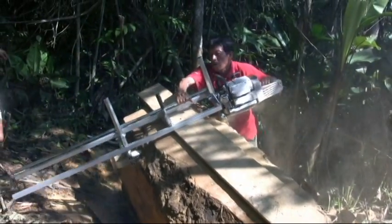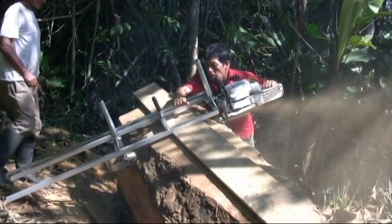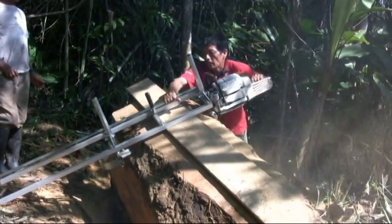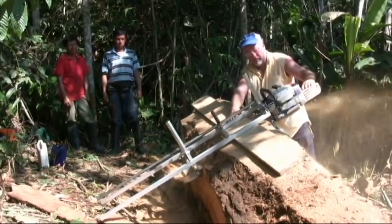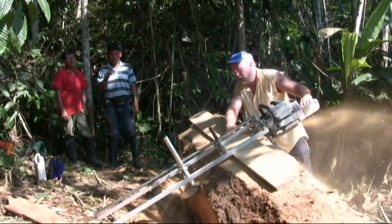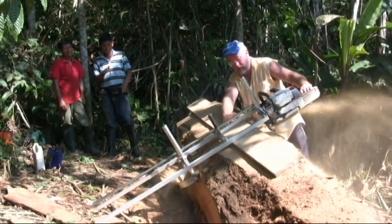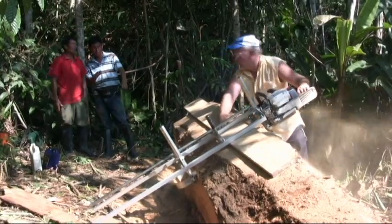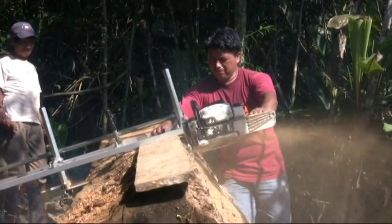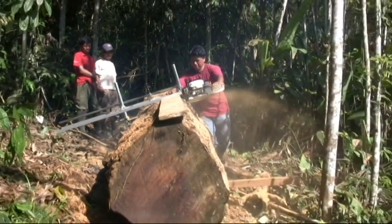One of the issues is that they have .404 chain, a real heavy-duty wide chain, and they use Duramatic solid nose bars that they run their chains pretty loose, and the combination means that the chain was chattering in the cut and gouging to the side and making a very rough cut, taking a lot of power. But we gradually got the feel of it and made some nice slabs.